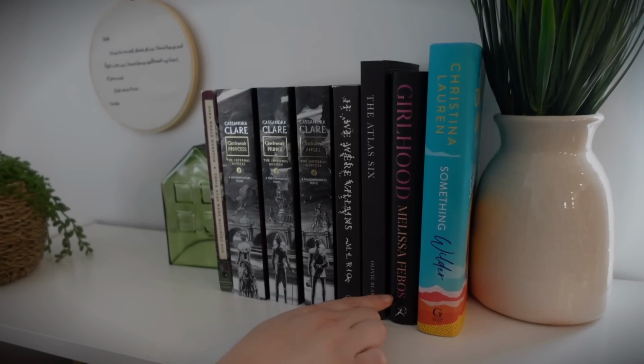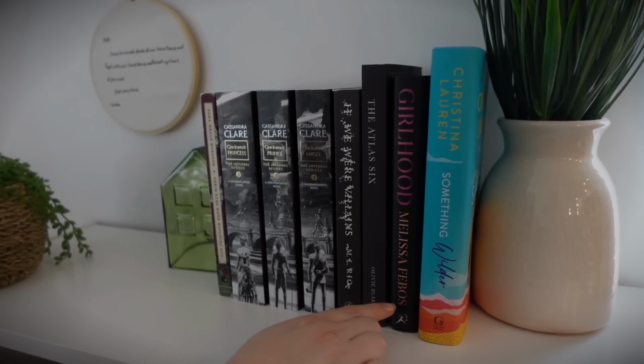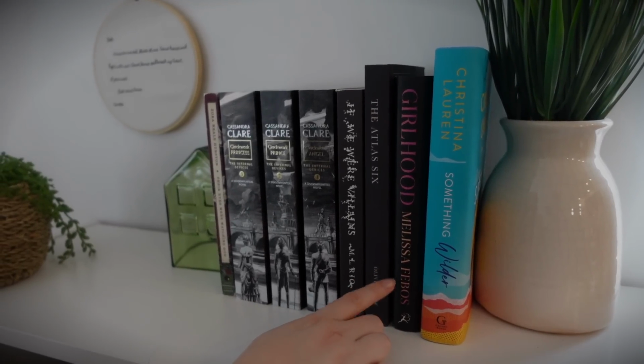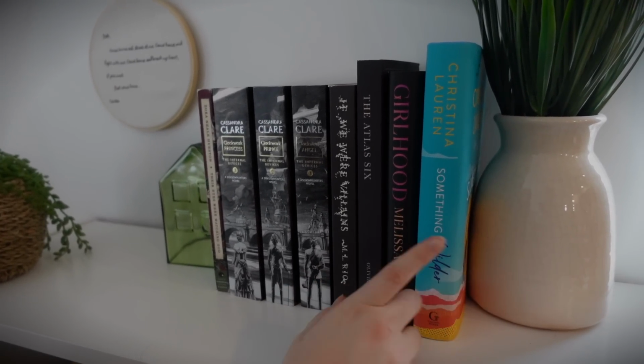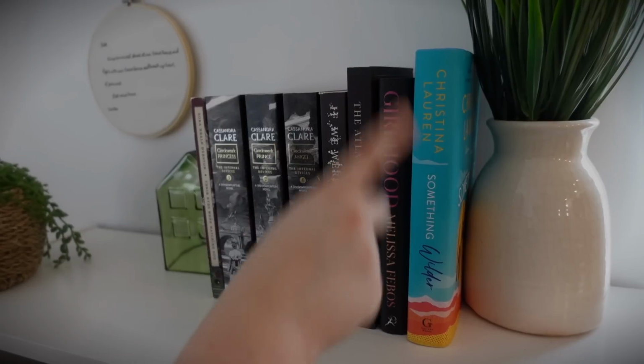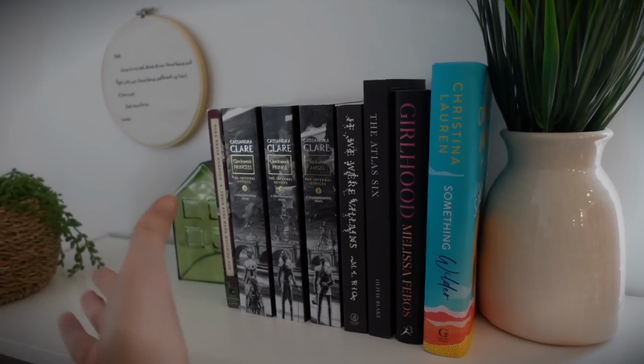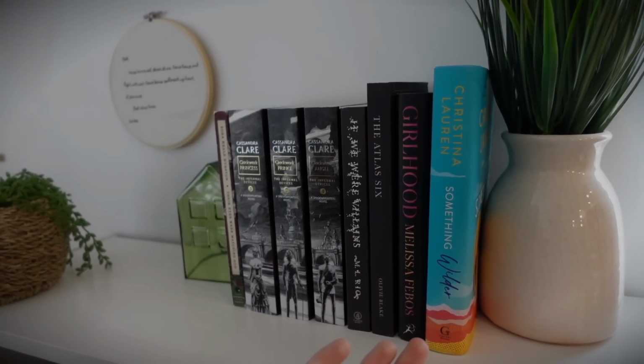We have Girlhood, which is a collection of short stories from Melissa Febos. And then we have Something Wilder, which is a romance book by Christina Lauren. This is a signed edition, and it's set in Utah where I live. So these are the most recent of books that I've purchased.